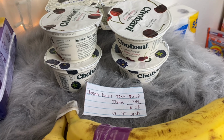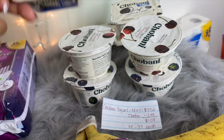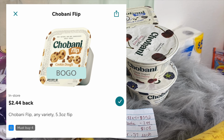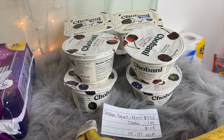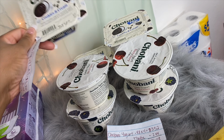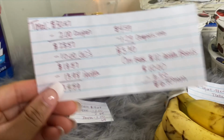So that's amazing. And then back here with the Chobani Flip yogurts, my husband and my kids like these. So these are priced at 97 cents at my store, and I purchased 4. 97 cents times 4 is $3.88. Ibotta does have a rebate back for $2.44. So $3.88 minus the $2.44 brought my total down to just $1.44, or 36 cents for each of these right here. Okay. Now, let me explain. So I had my thing written down since I couldn't find my receipt.